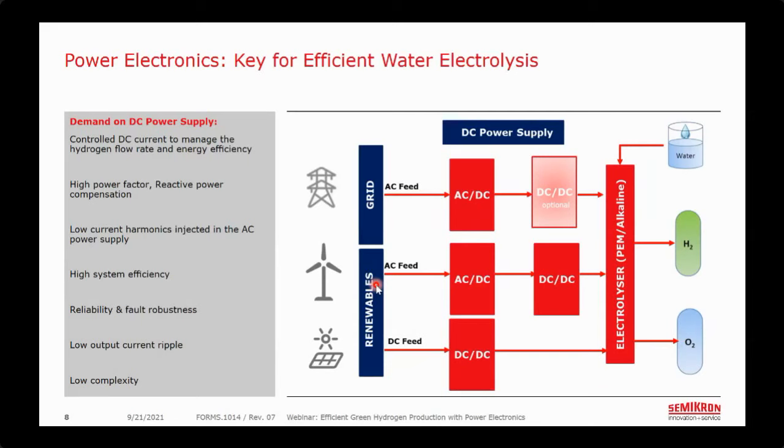But they all have in common that there are certain requirements of the DC power supply to support an efficient electrolysis process. Among others are a good efficiency value, low harmonics to comply with grid standards, lower ripple current, and fast dynamic performance and fault robustness. To maximize the produced hydrogen, it should be operated at rated power to get the best efficiency and deliver voltage with reduced ripple. Also important, especially if it's connected to renewable energy systems, is that the fluctuation plays a major role.